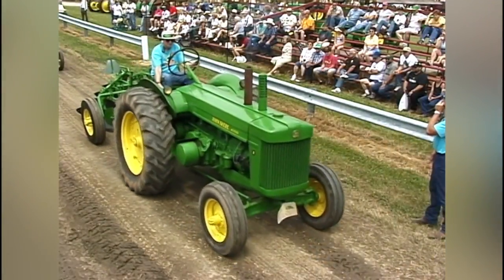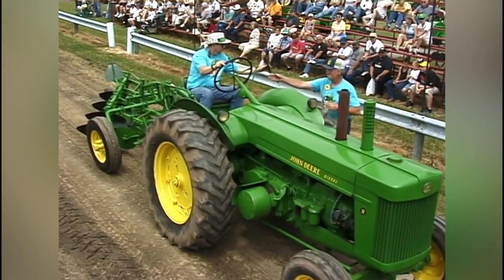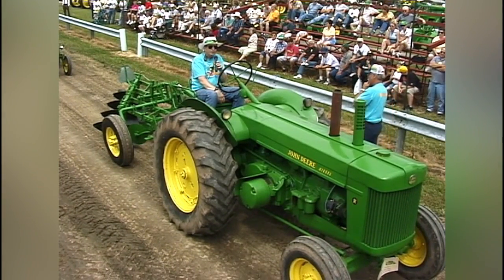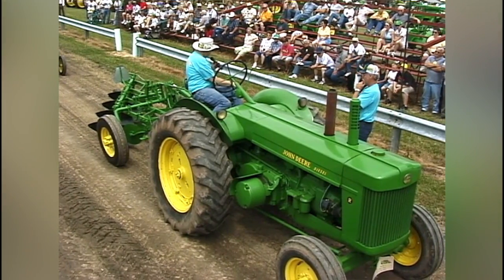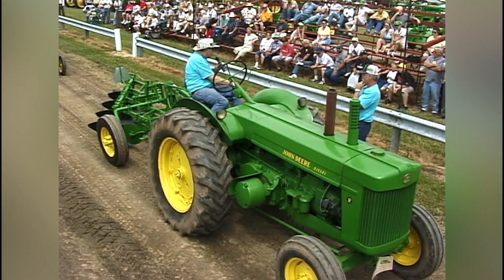This is Lynn King from Waterloo, New York. Hi everyone, welcome to the show. This is a 1953 R, and I have a Model 77H plows, which was built anywhere from 1949 to somewhere in the 1950s.